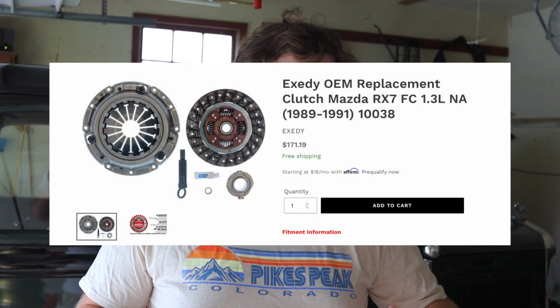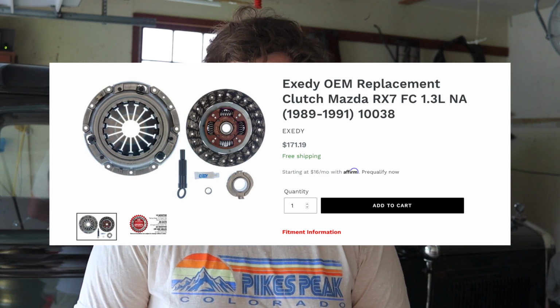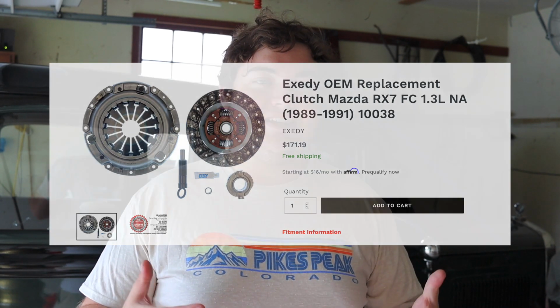And you'll also sometimes see OEM replacements, meaning like Exedy makes an OEM replacement clutch. It's not the original clutch that came in the car, but it is up to the standards of the original clutch and will bolt right up without modification.